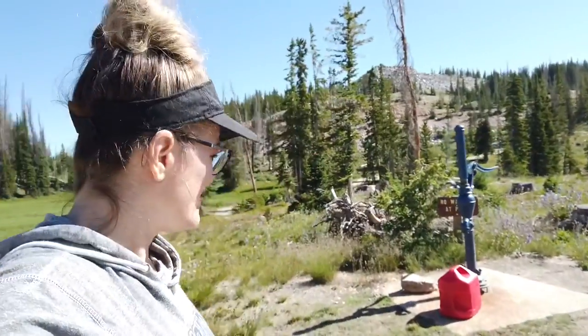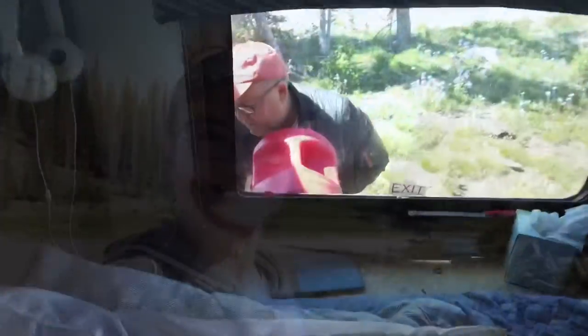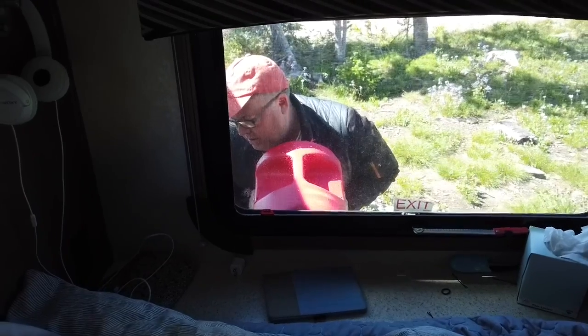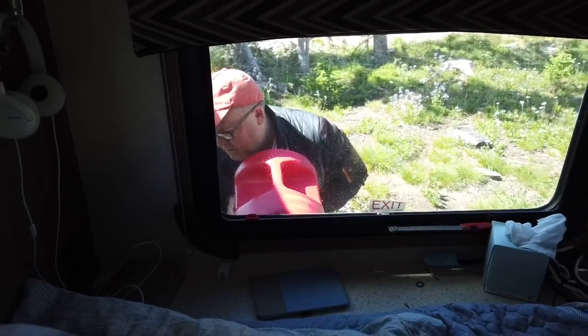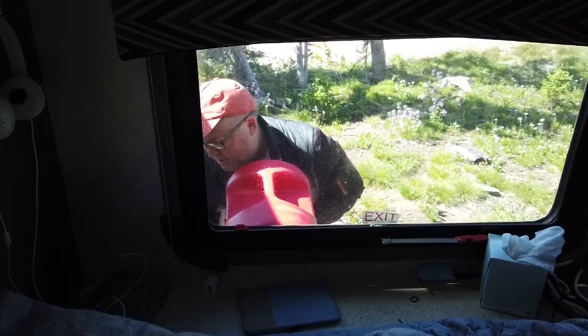Beautiful day out though. A little chilly, but it feels great. Tons of hummingbirds around and just all out beautiful weather, blue skies. So we're gonna pump ourselves some water and get that in our RV and then possibly make some breakfast next. Pumping 5 gallons into there, holding it up and putting it into our tank. Only 8 more to go and we'd have a full tank. I don't think that's gonna happen though.